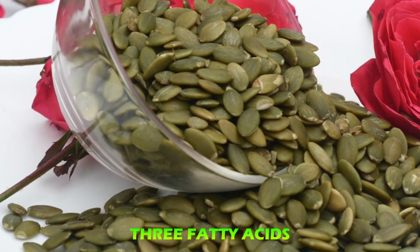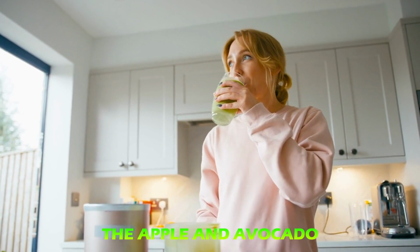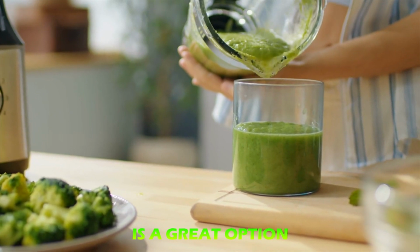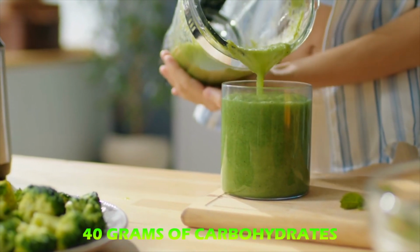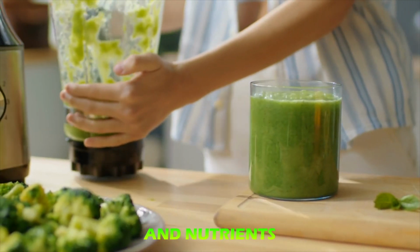and omega-3 fatty acids. Taste-wise, the Green Machine is surprisingly balanced. The apple and avocado create a smooth, slightly sweet texture that makes the greens more palatable. This smoothie is a great option for those who want a nutrient-dense start to their day, with about 22 grams of protein, 40 grams of carbohydrates, and 15 grams of fat, providing a balance of energy and nutrients.